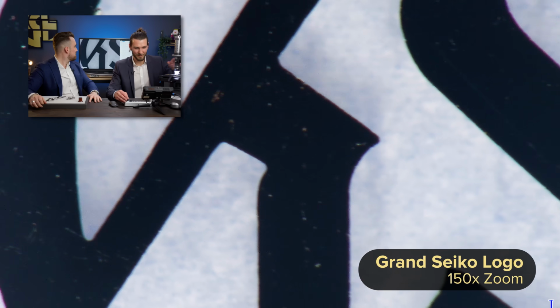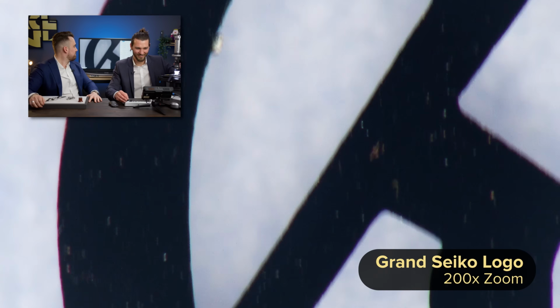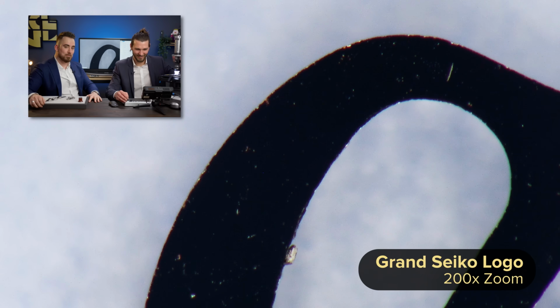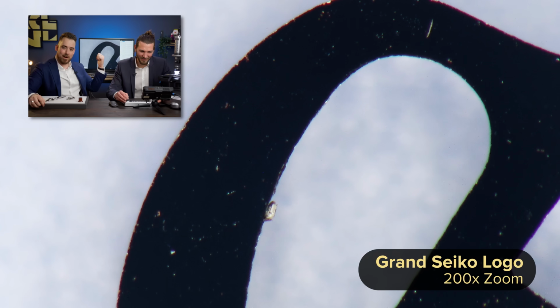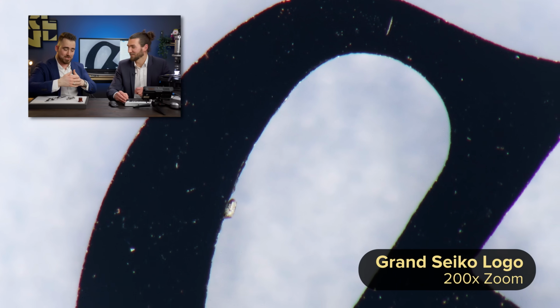Oh. Should I zoom a bit more? I would say yes, but I don't think the people at Grand Seiko will be happy about this. What do you think, guys? Is this fair that we zoom in so much in the watches? I mean, essentially, it's what you guys wanted, so.